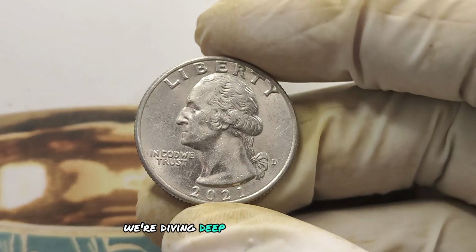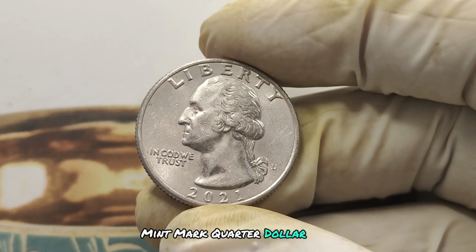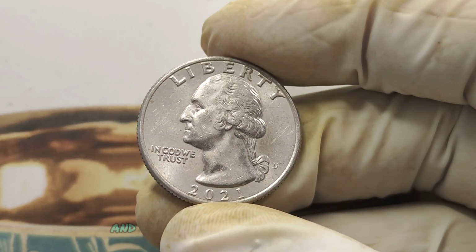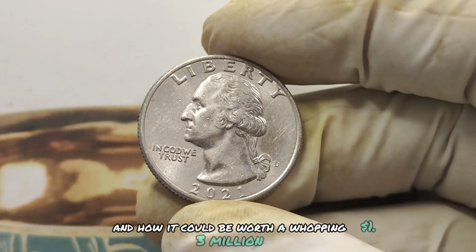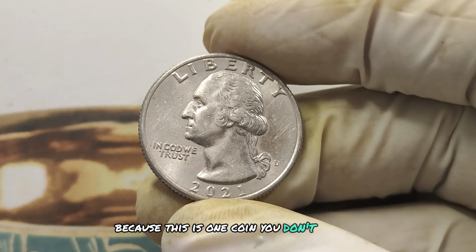We're diving deep into the fascinating world of the 2021 D Mint Mark Quarter Dollar coin. You won't believe its history and how it could be worth a whopping $1.3 million. Stick around, because this is one coin you don't want to miss.